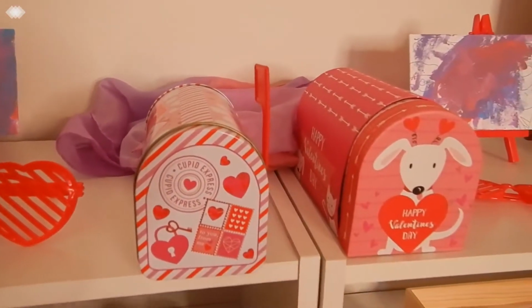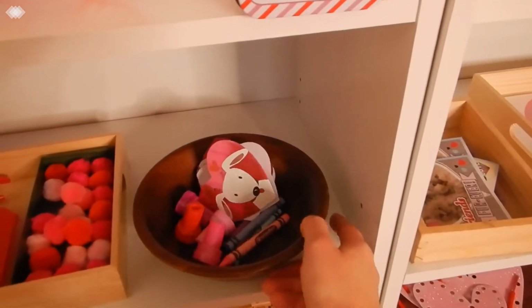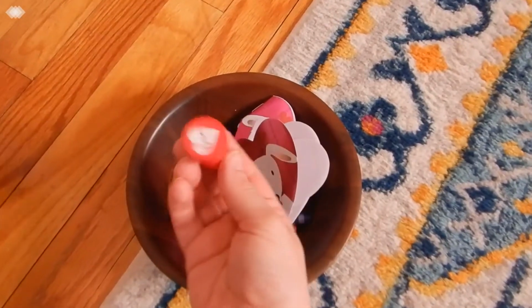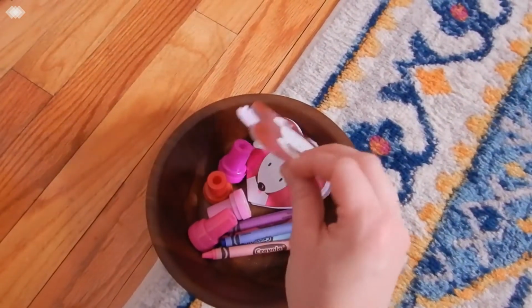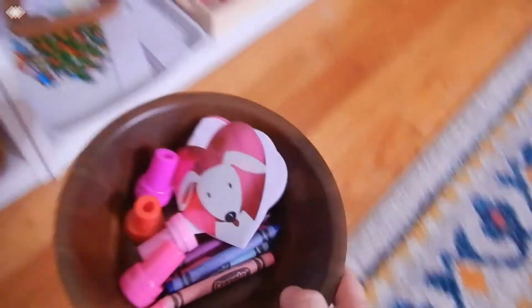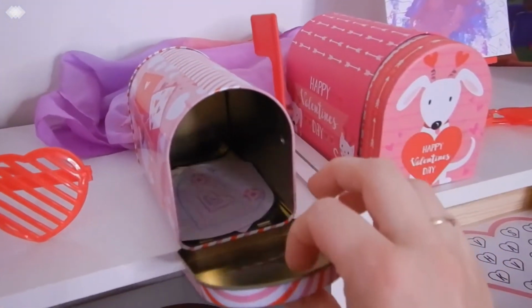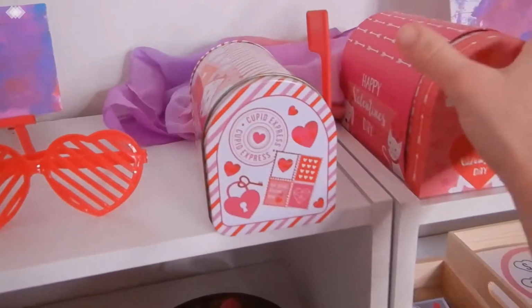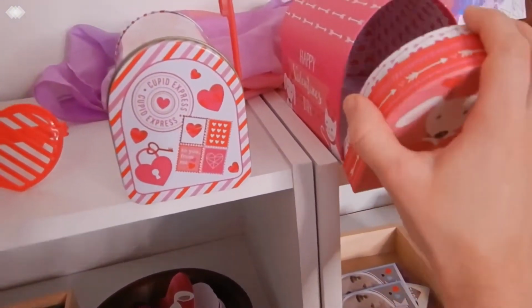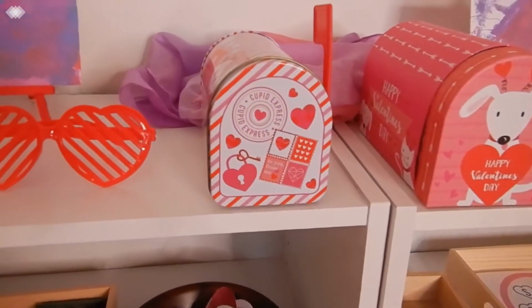And then we also have these mailboxes for them. They each have their own mailbox that they picked out at the dollar store. And then down here we have some notepads. I have some crayons in there and some little Valentine's themed stampers. So the kids and mom and dad have been writing little notes, and then they place them in each other's mailboxes. And they have just been loving coming up each morning and seeing what kind of mail they've gotten for Valentine's Day. They've got a whole bunch in there right now. That has just been super fun for them, you guys.